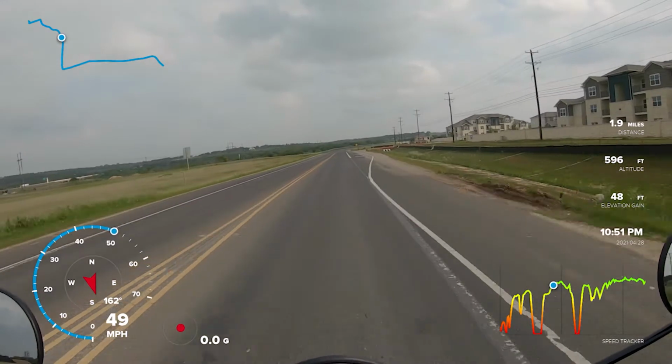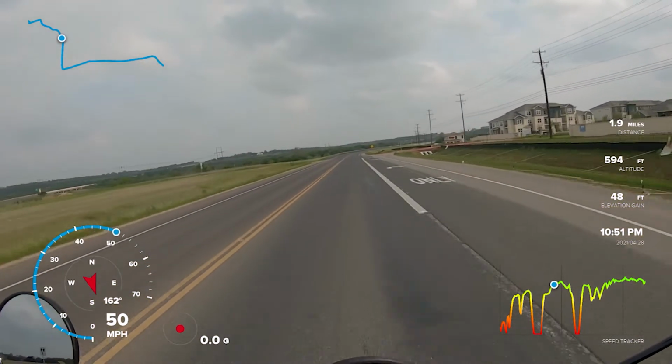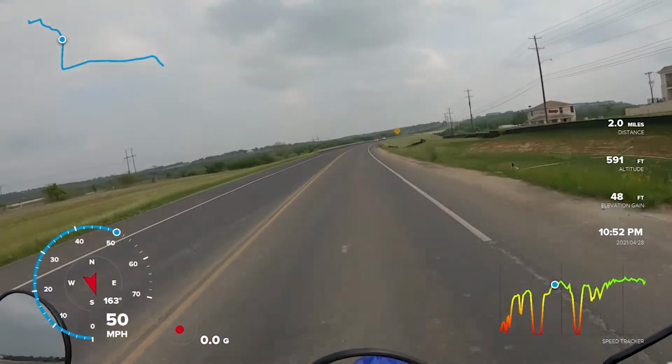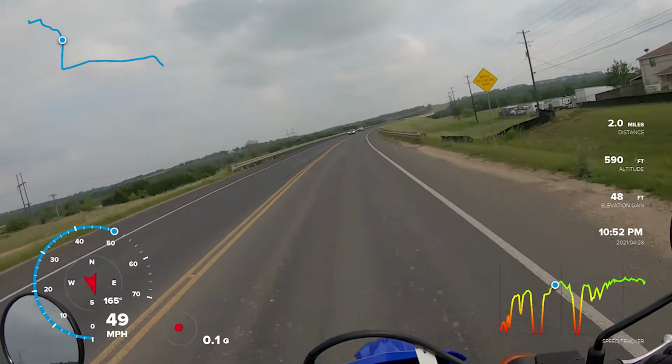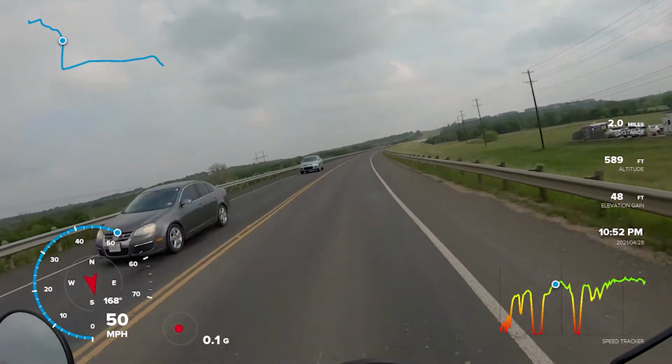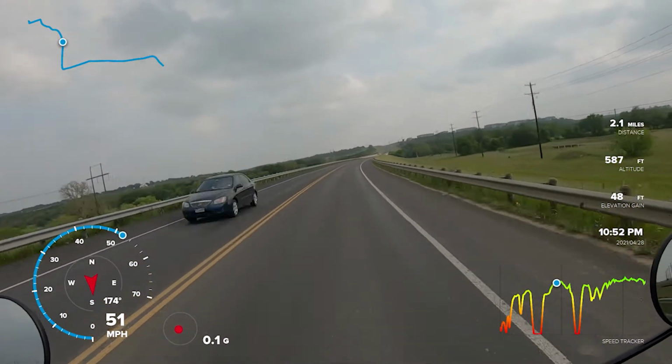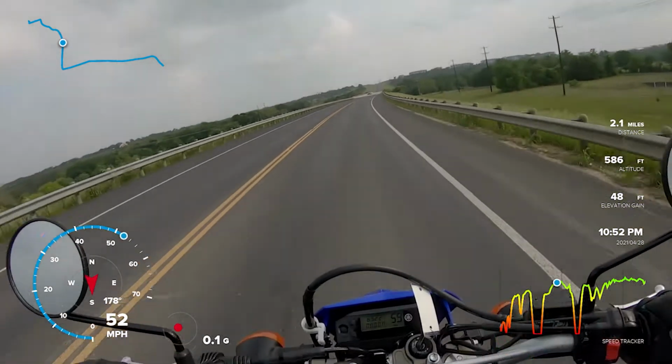I think the aesthetic of this bike, so I'm doing 60 and I'm at a little less than half throttle.